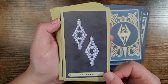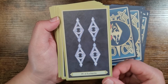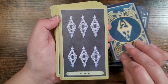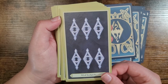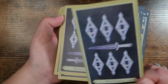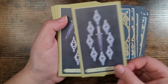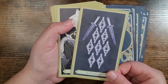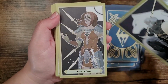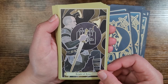They're fun. This may be hard for a beginner just because of the scene going on in the pips, and that it is a different suit name makes it a little bit more difficult. I'm just going to go by pretty fast with these. That's cool. Ooh, snakes.